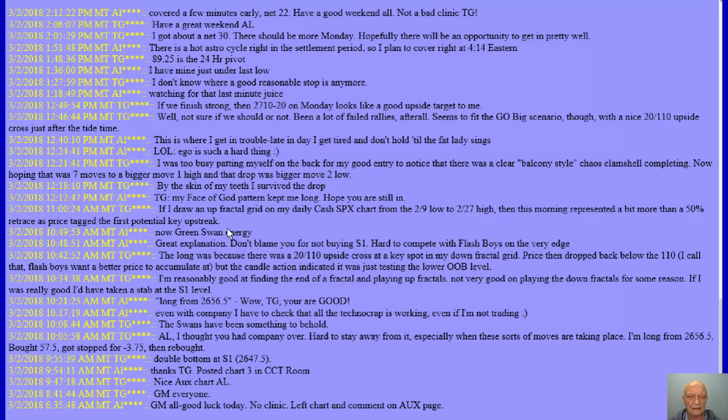Later on, I pointed out that we were probably going to catch some green swan energy. And he tells me he's also using the fractal grid on a daily chart. Then an hour or so later, there was a sharp dip, and since company was gone, I decided to take a long position. I nearly got shaken out because of the dip, but I used my Face of God pattern to keep me in. It told me the dip was going to end and the market would turn up.